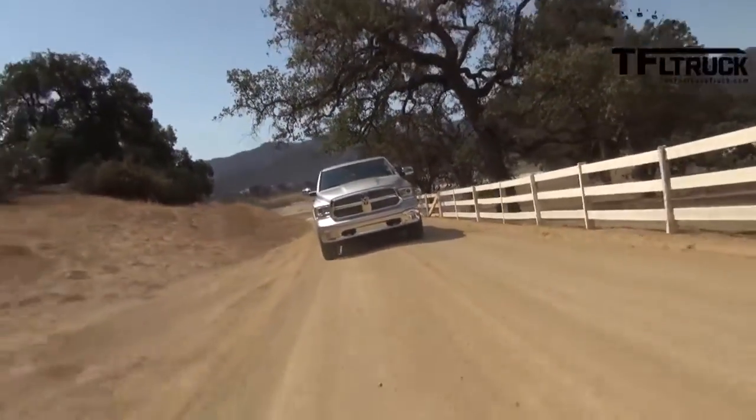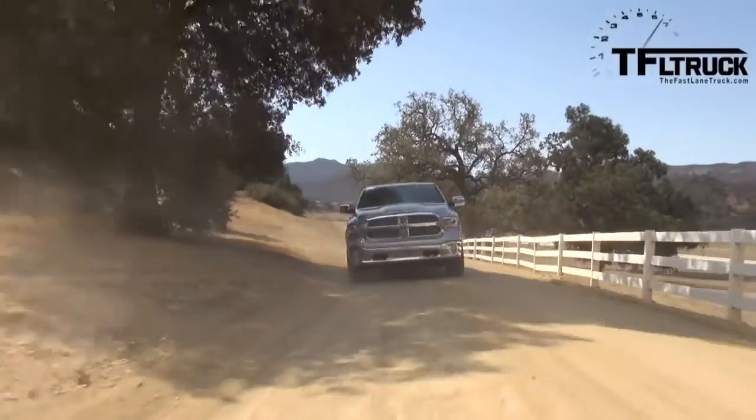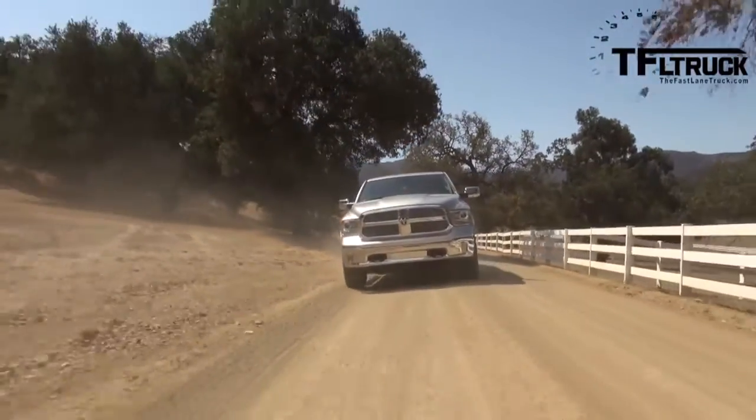You know, they've got air suspension now, both on the light duty and the heavy duty. They've got the new diesel in the Ram 1500. It's also a new 6.4 liter heavy duty gas engine. Yes, and don't forget about the 8-speed automatic transmission that's in a whole bunch of vehicles.